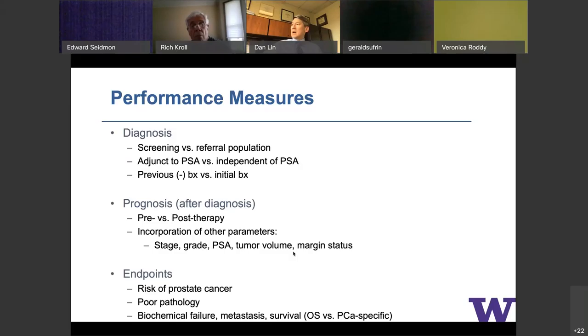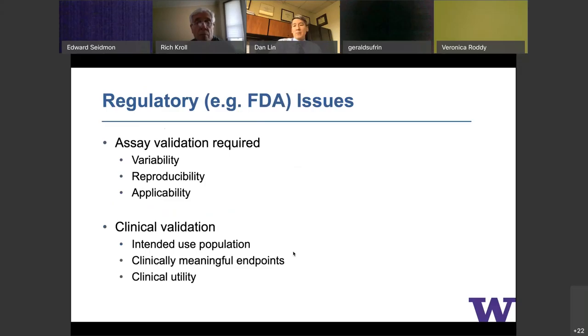The last couple of issues, or the last issue really, is regulatory. And again, we could have a whole talk on how you get an assay validated from the ground up, but just looking through this is for really the FDA, and this is for companies, but it is very important to understand how we develop biomarkers. So that's a little bit of background.